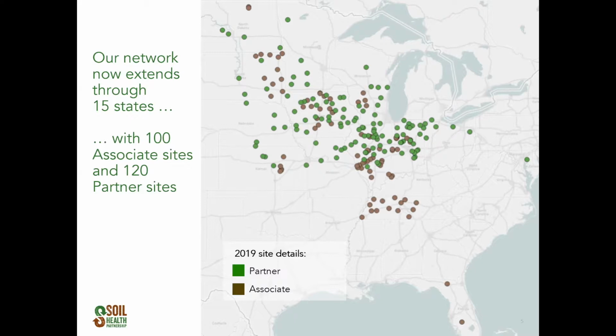So it's a big investment on the part of the partner farmers, whereas the associate site model, there's no time commitment associated with that. And the farmer's basically comparing a management practice in a split field setting. So a side-by-side of perhaps something like cover crop or no cover crop. So it's a little bit simplified. There's less soil sampling and less investment.